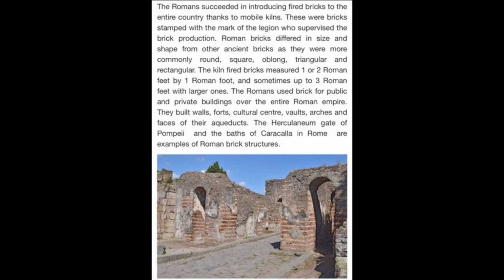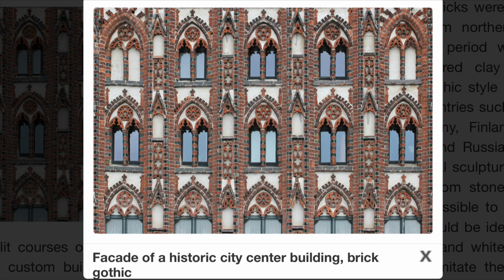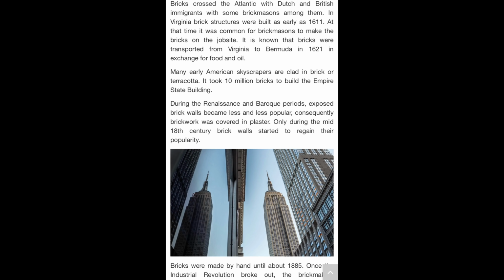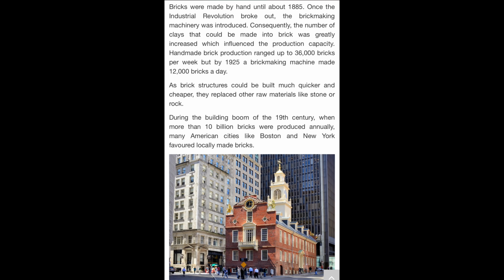Now, the Roman bricks differed in size and shape from ancient bricks, and the Roman bricks were a technology that were rediscovered over time, they say. How could it be? The way bricks were made, it was highly advanced, they say, but they have destroyed many brick buildings by fire. Now, bricks don't burn in fires. They're literally resistant to fire. But in the year 1666, they had one fire. And bricks were transported across the ocean, they say.